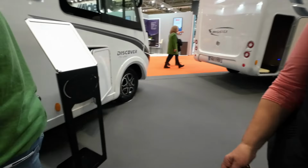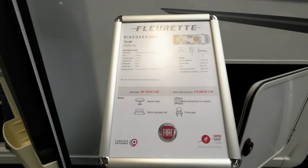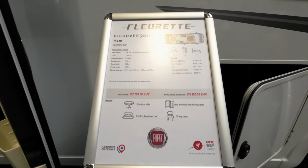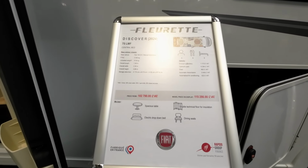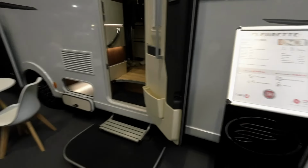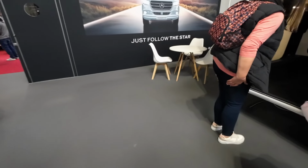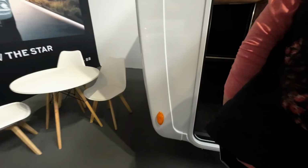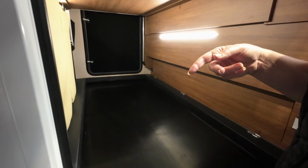Go on. So look at the rear. Bigger than that. Wow. 7.49 metres. What are they? Oh, they're going backwards to the seat. Yeah, I think so. For travelling. Yeah.